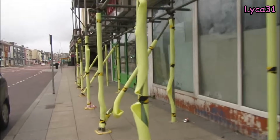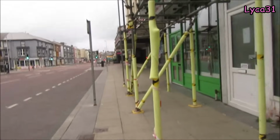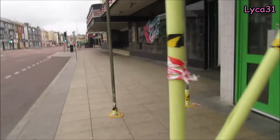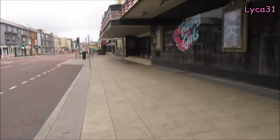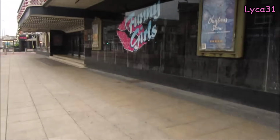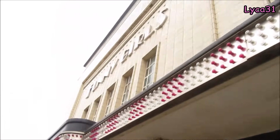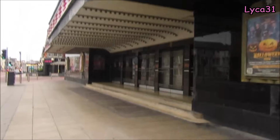It's a long old walk to Bispham, but my feet and legs are perfectly functional, so we can do it. But walking past Funny Girls now, which is housed in the old Odeon building.